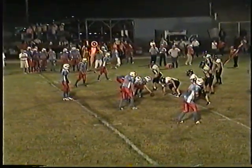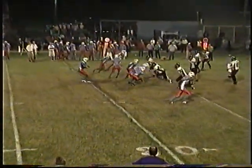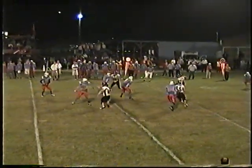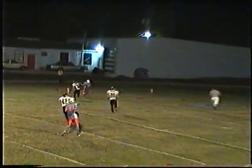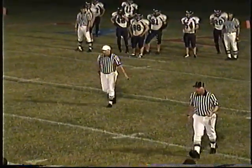Justin in shotgun. Sends the man in motion to the left side. There's the snap. Steps back, looks to pass, has all the time to throw, has a man open, touchdown! There's going to be a sideline warning against Williamsburg.